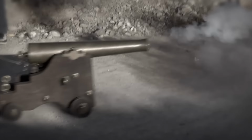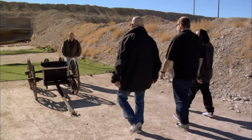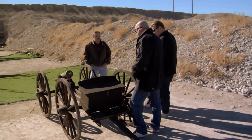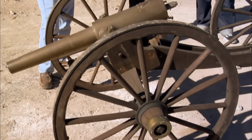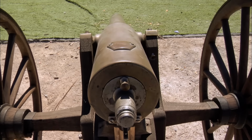From time to time, I get a call from this guy who collects cannons. We've never made a deal, but he just called me again and promised me I would love this one. So Corey, Chum and I are gonna go meet him out at the gun range. So what do we got here? It's an antique parade or saluting cannon. I'd like to shoot a potato out of it.